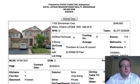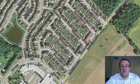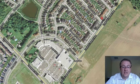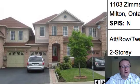Now, Zimmerman also looks like a great deal on paper. One of the things to think about when you're looking at this one is Zimmerman is a quiet street, okay? So quiet in the sense if you don't live there, you don't really have to go on. Sometimes you get traffic from Gordon and Bradley, but Louis St. Laurent is going to start to get to be a busier street, especially because they're developing all through here. Just to get your bearings right, where you are is the A&P Plaza. You got Starbucks over here, Shoppers Drug Mart, that plaza at the corner of Thompson and Louis St. Laurent. Okay, so let's get into the home.